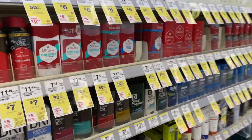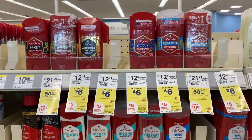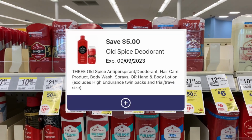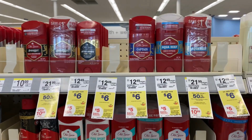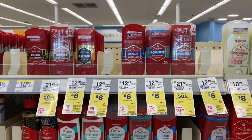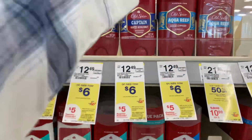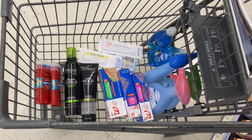The last thing I'm picking up today is the Old Spice deodorant, and they are on promotion for buy 3, get a $5 register reward. So I'm going to pick up 3 deodorant at $6 each. That will total me $18. I have a $5 off 3 digital coupon in the Walgreens app, so that'll leave me to pay $13 out of pocket. I'll get back a $5 register reward for buying 3, and then I'm going to submit to Ibotta for $4 back on 2 of them. So that will make my final cost $4 for all 3, or $1.33 each. That will complete my Walgreens haul for today.